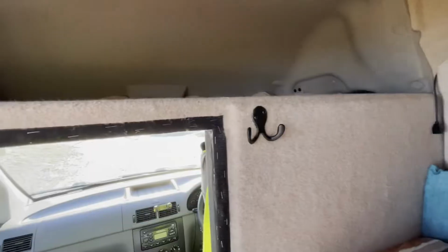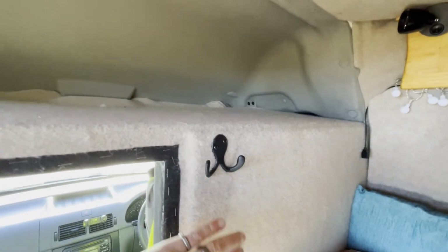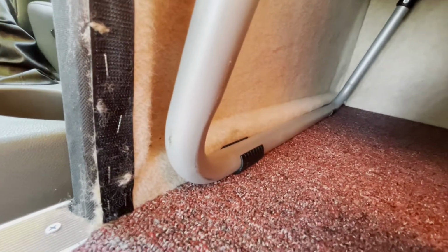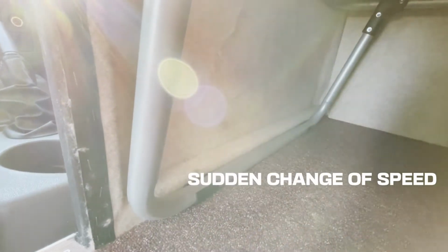The bulkhead wall is 9mm ply, which is slightly curved and attached to the cab shelf and the floor of the van. This is the main device to protect the driver from flying objects in the event of a sudden change of speed.